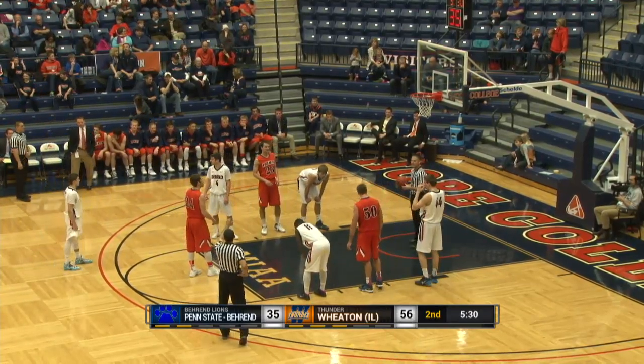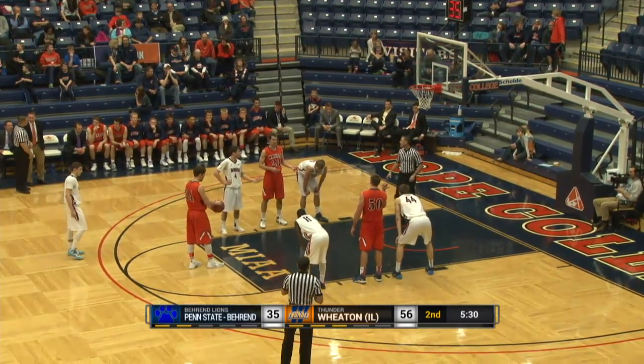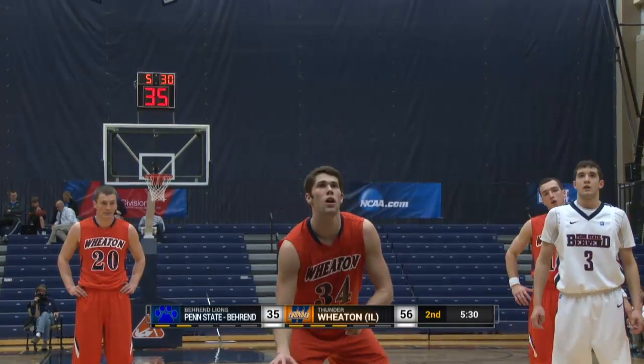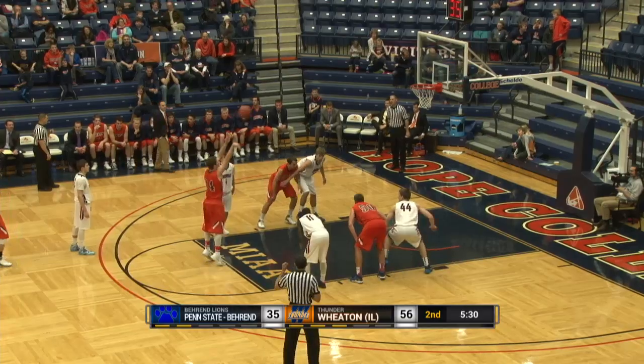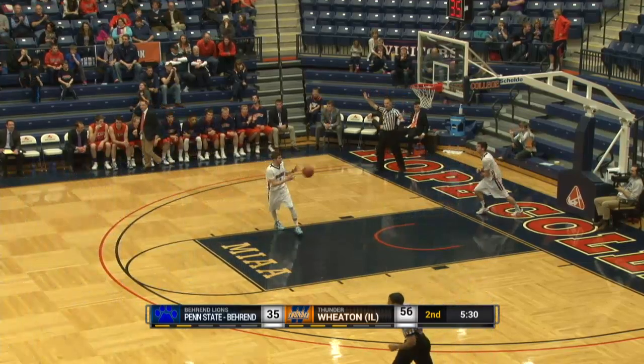Peters gets to the line a lot, 259 attempts coming into tonight's game, but like I said earlier, 2 of 11 in last night's first-round game against Rose-Hulman, but here he is now 4 of 4 on the night. It's a way to bounce back.